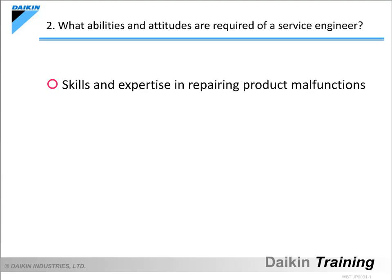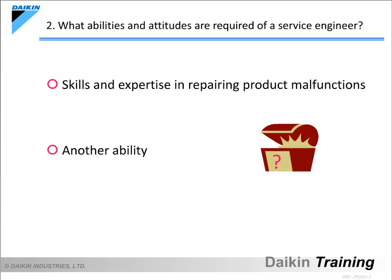Prompt repair is the important mission given to the service engineer in order to regain the trust and credibility that may have adversely been affected by the malfunctions. However, is it really enough for a service engineer to gain the customer's satisfaction? There is another crucial ability required of a service engineer.